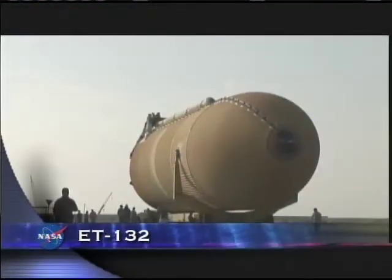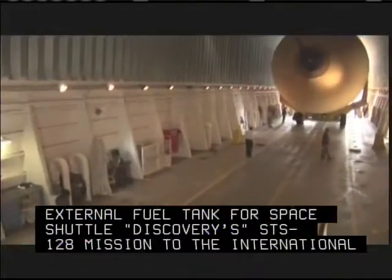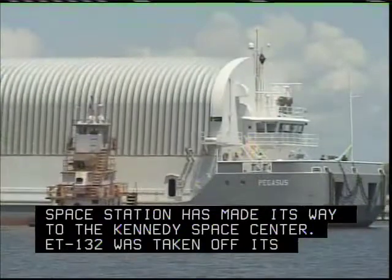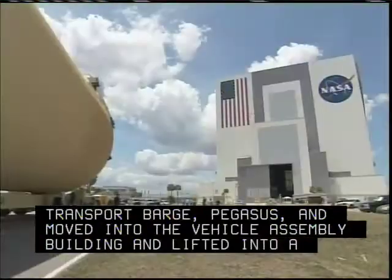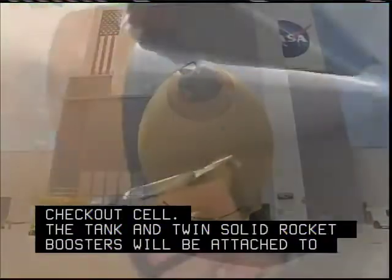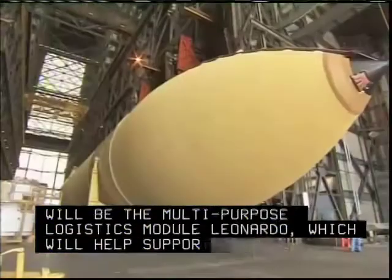After its manufacture at the Michoud Assembly Facility, the external fuel tank for Space Shuttle Discovery's STS-128 mission to the International Space Station has made its way to the Kennedy Space Center. ET-132 was taken off its transport barge, Pegasus, and moved into the Vehicle Assembly Building and lifted into a checkout cell. The tank and twin solid rocket boosters will be attached to Discovery for a targeted liftoff August 6th. Discovery's primary payload will be the multi-purpose logistics module, Leonardo, which will help support the station's new 6-person crew.